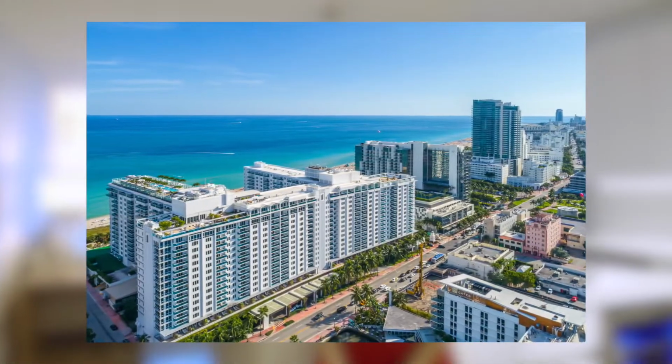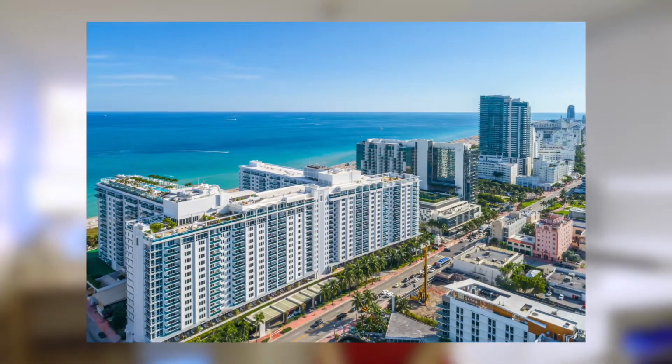Welcome to the Roney Palace, Unit 719, located at 2301 Collins Avenue in Miami Beach.